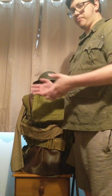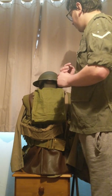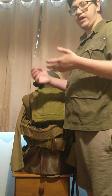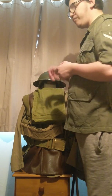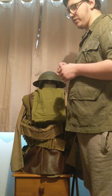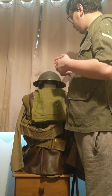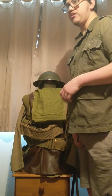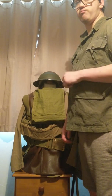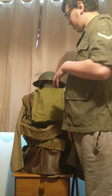Again, people have this thing that helmets are bulletproof. They're not, especially steel helmets. You might be lucky when rounds come at an angle, they might skim off if they hit it at a certain angle, but straight on it won't stop a round. It's not designed to be bulletproof. It's designed to give you protection from anything really but rifle and pistol rounds.